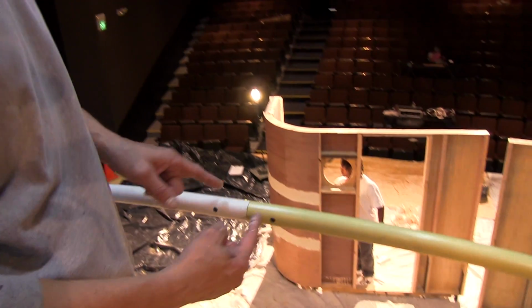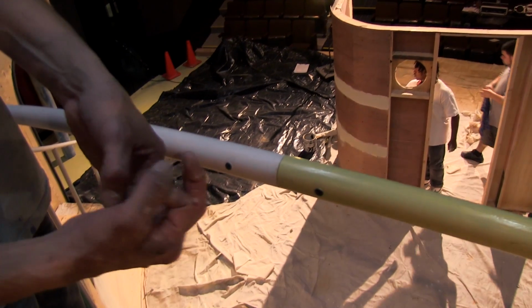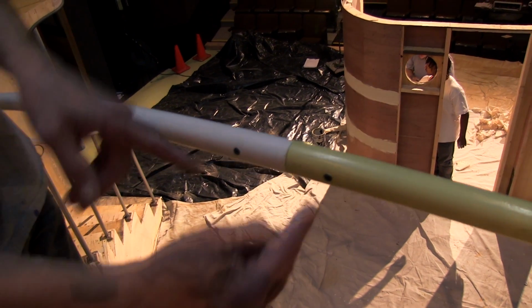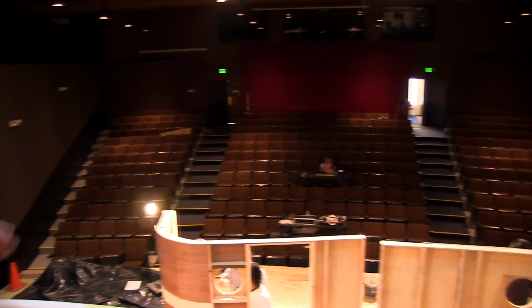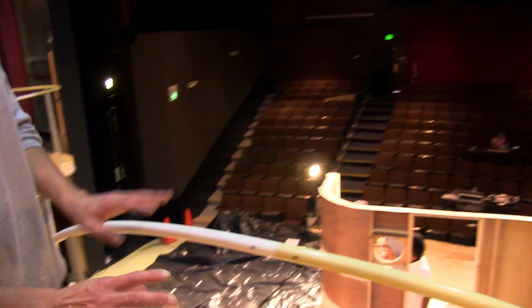Seams in the PVC are hidden from the audience by putting a wooden dowel inside, and we've screwed into the wooden dowel. So from the audience, which are a good 20 feet away, they're never going to see a seam in here. And once painted, this will look like a continuous metal or wooden pipe.